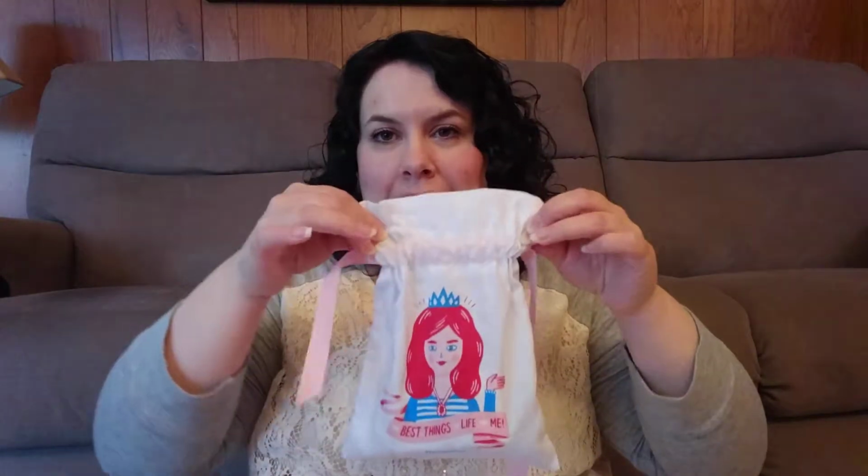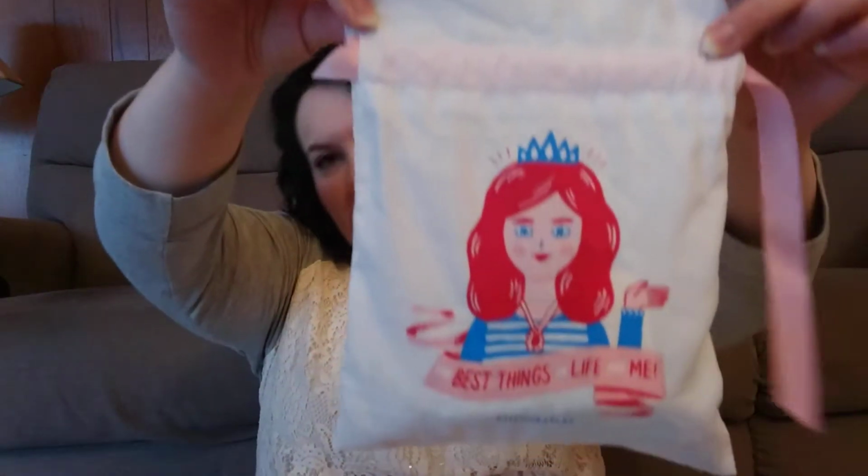And why do one unboxing when you can do two at the same time? Because, hello, I'm addicted to subscription services. Okay, so first we're going to do the Ipsy unboxing, and then we also have the Sephora Play. It's really more of an unbagging than an unboxing, but that's okay. So we will compare the two and see which one is the winner this month.